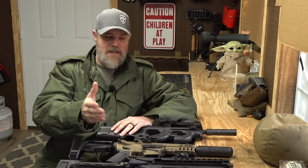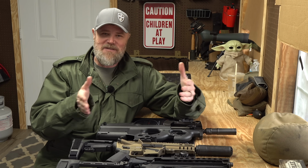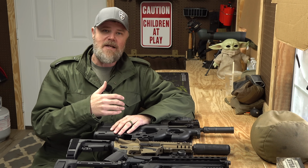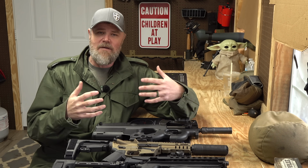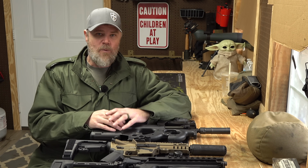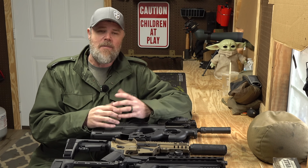So I hope you guys enjoyed taking a look at some of the guns that are available for the 5.7 cartridge out there on the market. It's certainly an interesting cartridge. It's kind of neat to see it start to get some traction finally after a couple of decades of the cartridge actually being on the market. We're finally starting to see some actual real choices in firearms for those of you wanting to play with it, because it is pretty darn fun.